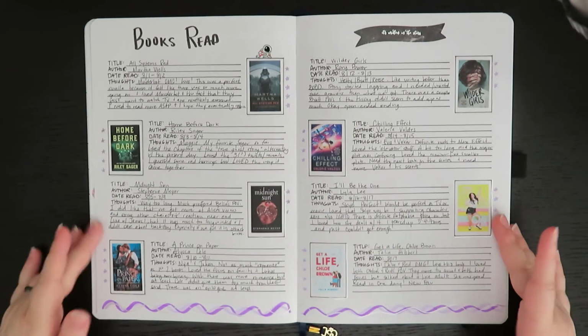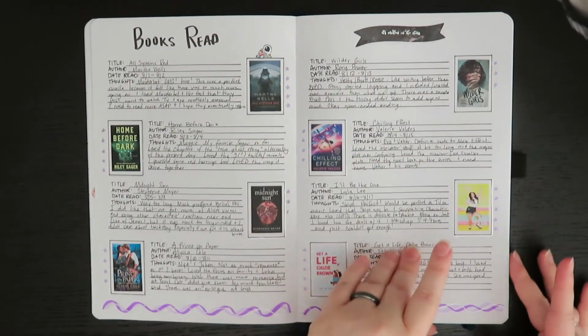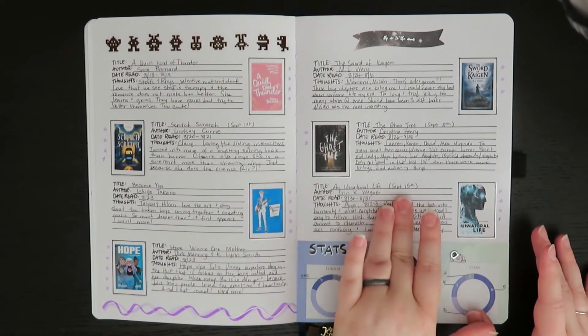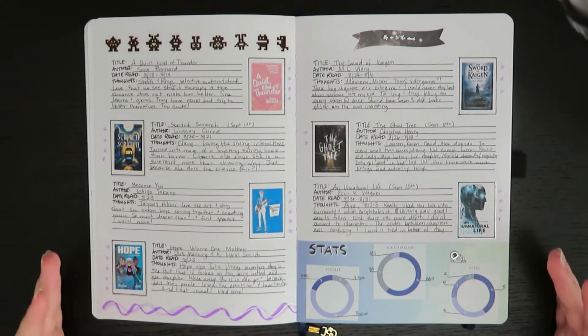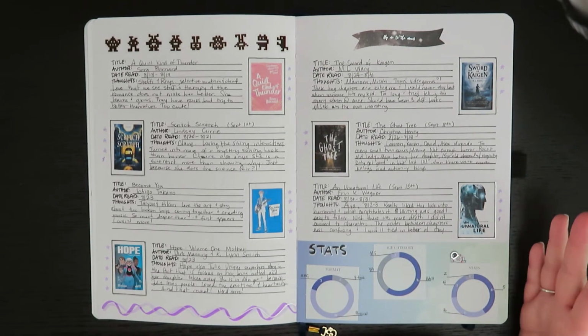And now we're getting into the books read. So I do have 4, 8, 12, and 15. I, again, am very happy with the books that I read. And then we finally have my stats.